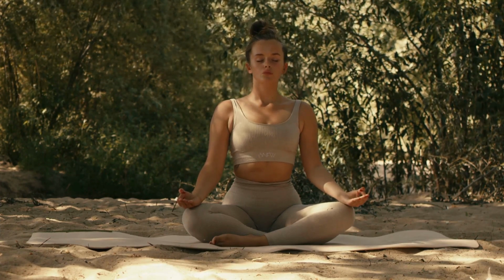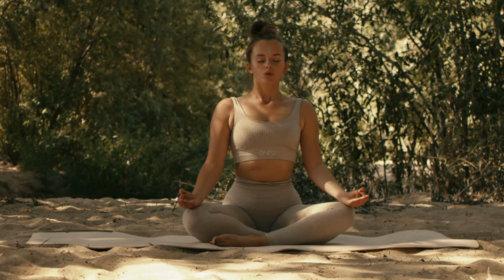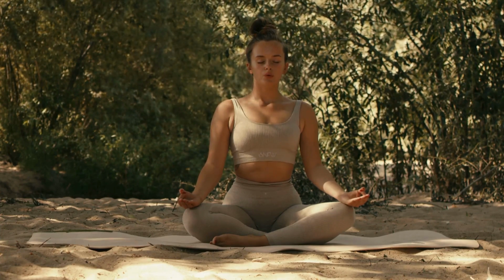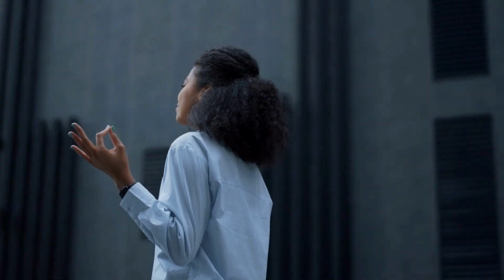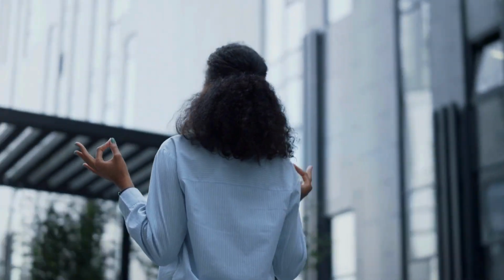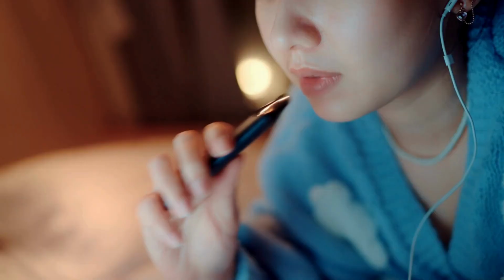2. Box breathing. Inhale for 4, hold for 4, exhale for 4, hold again for 4. This improves focus and lung elasticity. 3. Pursed lip breathing. Inhale through your nose for 2 counts, exhale slowly through pursed lips for 4. Helps control shortness of breath. Practice these in the morning or before bed to increase calm and lung strength over time.